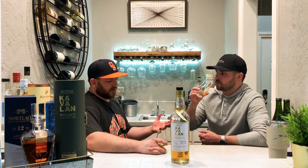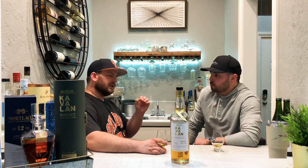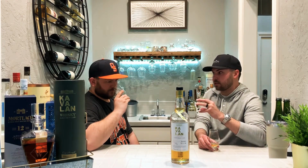So the mouthfeel is incredible. It's oily. It's very viscous. The finish is actually quite short, which is a little disappointing. But everything else is just incredible. At cask strength, I get like a mango slurry almost, or slush. That is a hot whiskey though. Mm-hmm. I mean, not in a bad way, but it's intense.